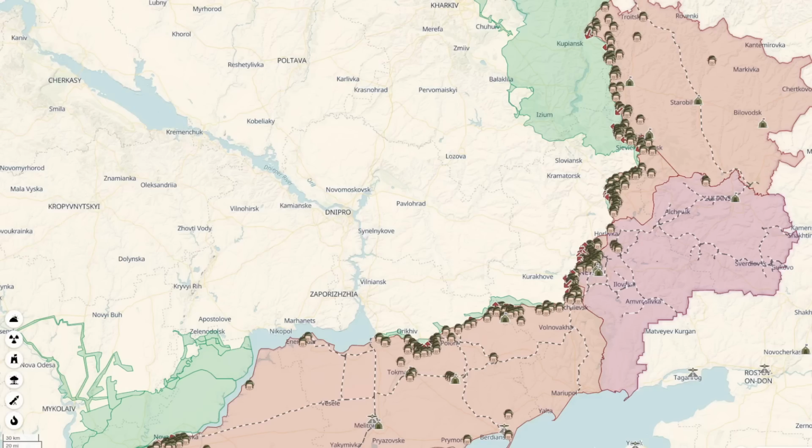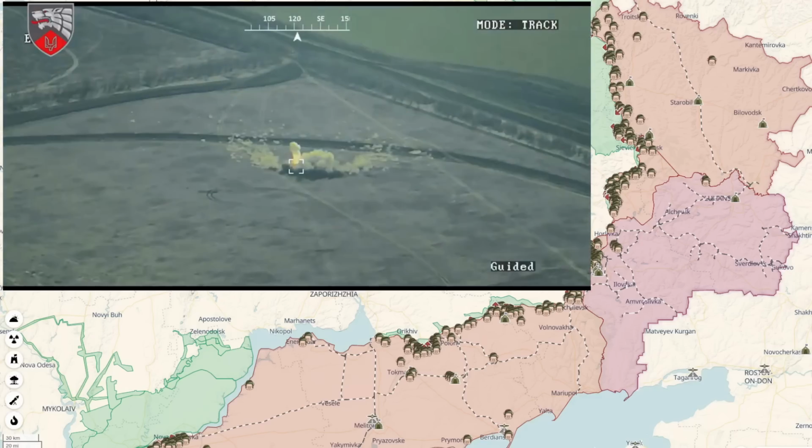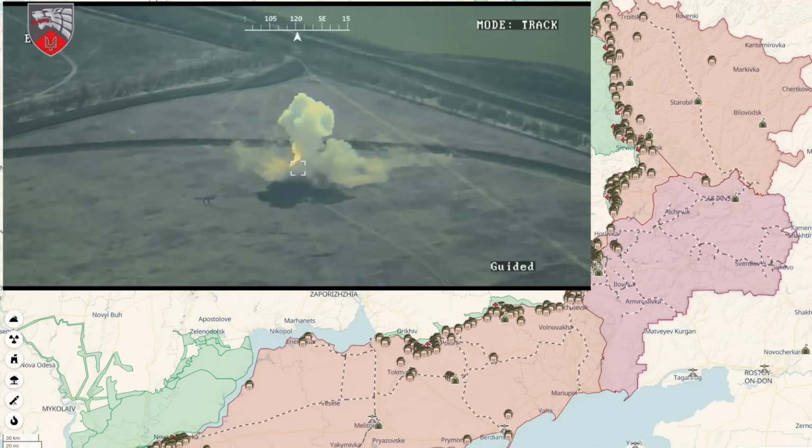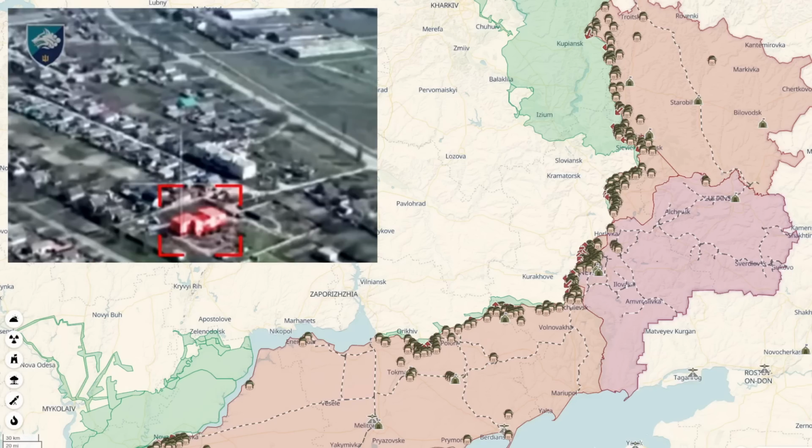Then also, we saw that Ukrainian servicemen have destroyed a Russian Buk missile system using a HIMARS rocket. Then we saw a brave Russian command post bravely intercept a Ukrainian JDAM.